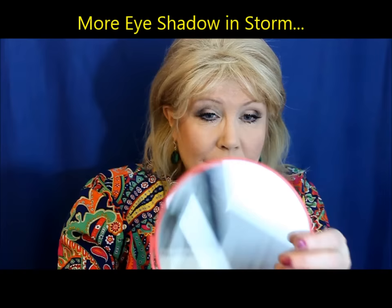Now I'm adding a little bit more of the Storm eyeshadow, and we're done. So there you have it. This is the Merle Norman face, and I am so pleased with this. And another really good tip that Marina gave to me was she said, after you've done your eyes, if it seems like you need a little bit more blush, just add it at the end. And that way you won't overdo it in the beginning. And you can add just enough to look airbrushed when you leave the salon.